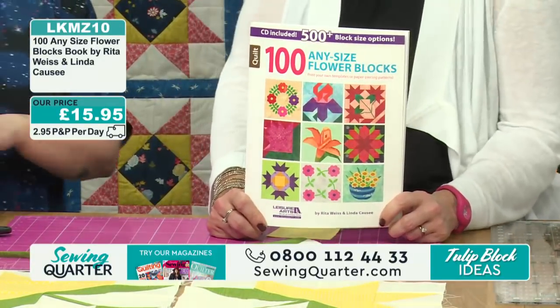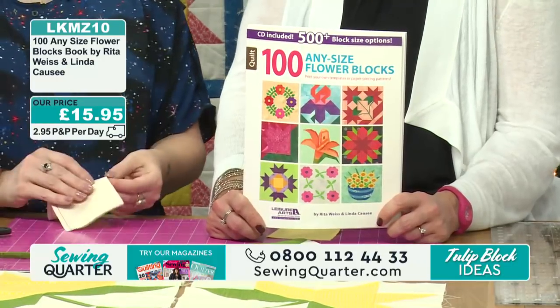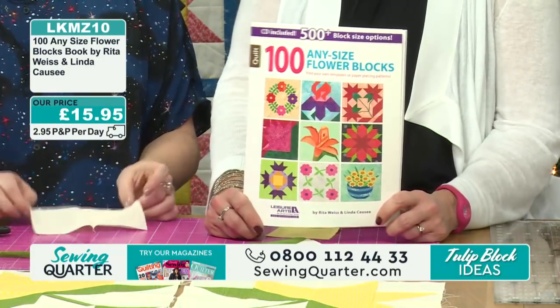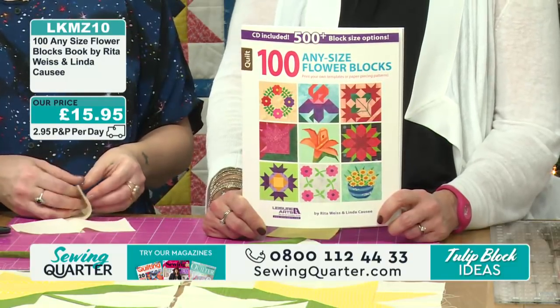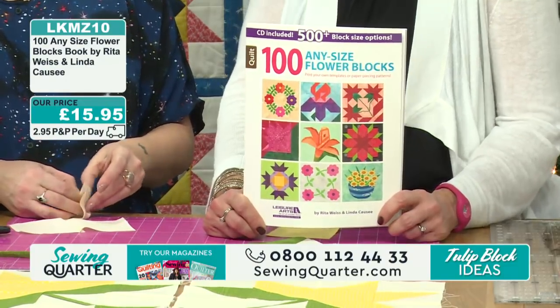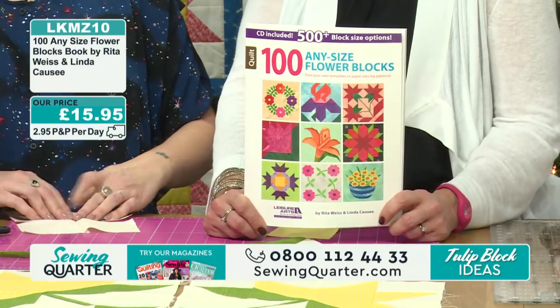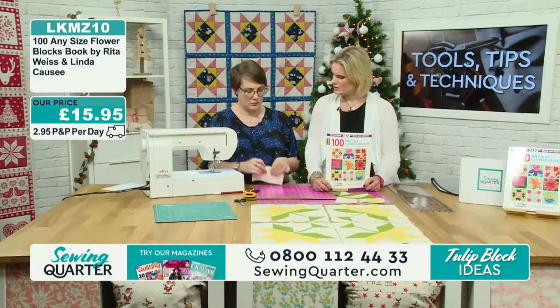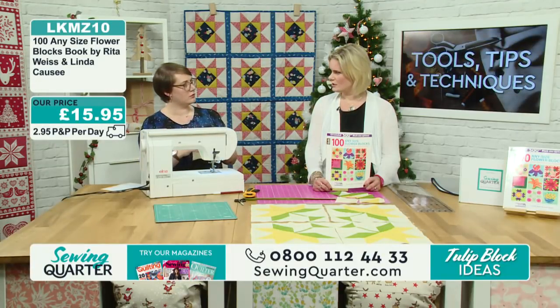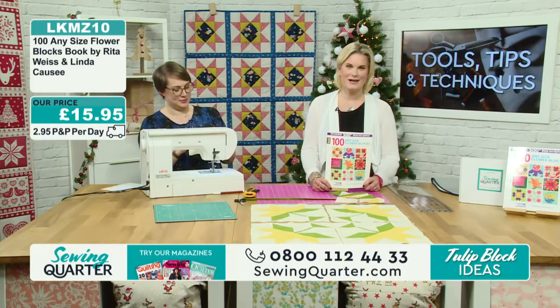I think the nice thing about this is that it gives you a chance to try other techniques, doesn't it? Whether you're just used to appliquing, or whether you just do normal blocks, or whether you want to try some foundation paper piecing. Victoria showed us another way to do that. Was it Victoria who showed us that the other day? Victoria has shown us, and then somebody else did some more foundation paper piecing.